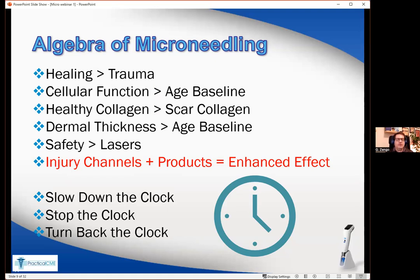And the reason is if you do microneedling right, you get a healing response that is greater than the trauma from the needles themselves. You get a cellular function microscopically that works better than that patient's age baseline after a treatment. You get more healthy collagen than scar collagen, again, if you do these procedures right. You get improved dermal thickness over and above their age baseline. And you have a safety that's way greater than lasers because you're not using heat to coagulate and damage tissue and create scar collagen. And finally, the most important equation, the injury channels plus the products give an enhanced effect. And so I'll go over some of the papers that led me to those conclusions.